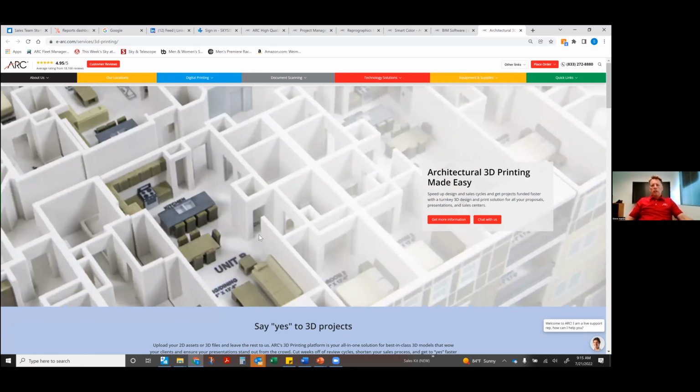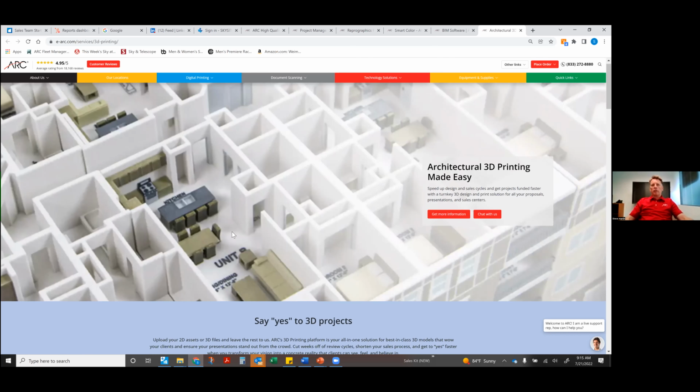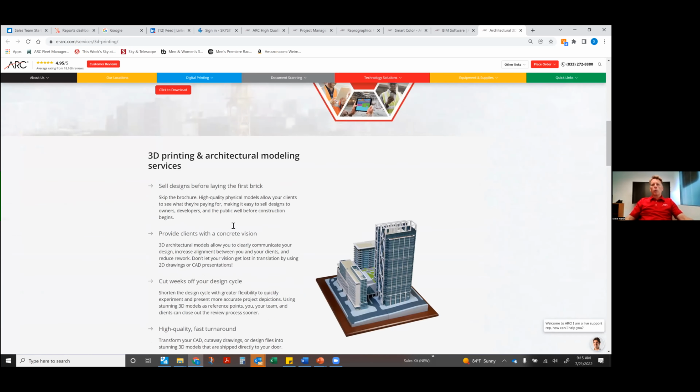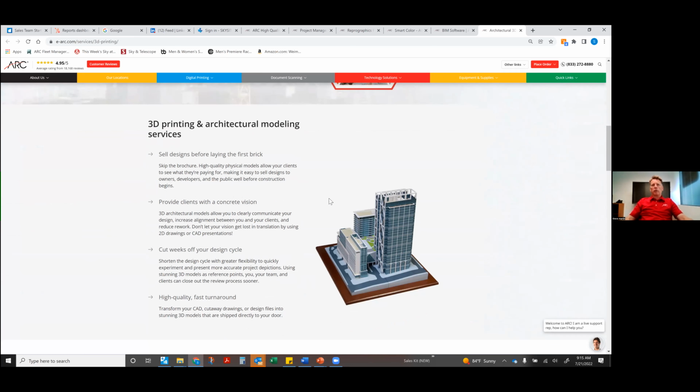But size matters when it comes to putting these together, because the bay for printing is only so large, but we can actually put pieces together and build this. And you can see here where you have a couple different parts. You put them together, you can make a whole layout. But 3D modeling is pretty awesome and has a huge impact when you present something like this to a customer.